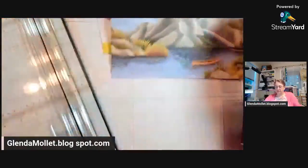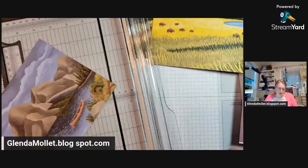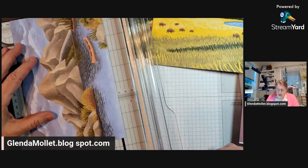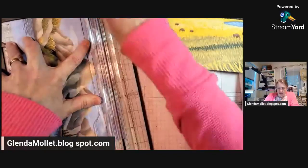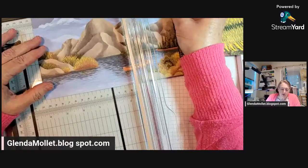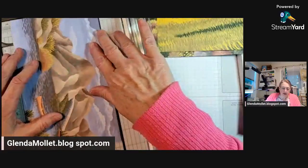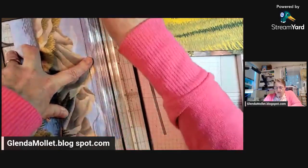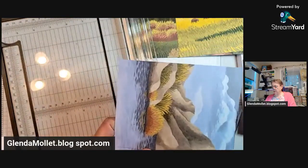Got the bases. Now, let's take these pieces. We're going to cut these down to 5 1/4. Now, if I do that, I'm going to lose most of that rock. Well, let's try that this way. That's good. Cut the top off. And make this 4 inches. Why is it crooked? Apparently, I don't know how to cut. Really? Oh, good Lord, people. You'd think I've never stamped and cut paper before. I thought I was wide awake tonight, but apparently I'm not.